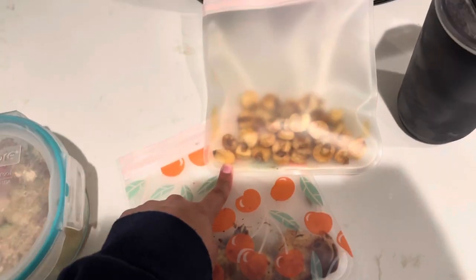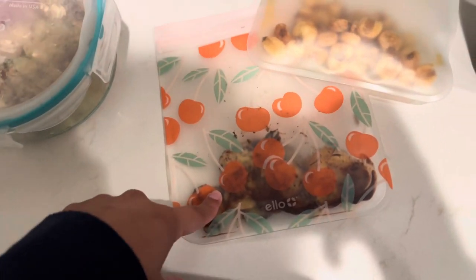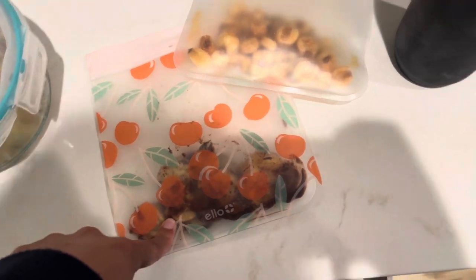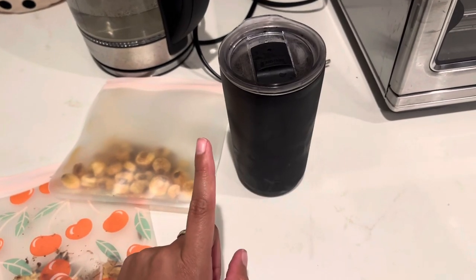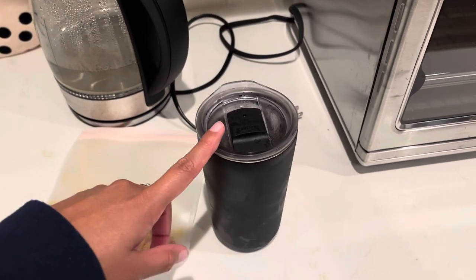And then I pack some Trader Joe's corn nuts, and then these are Trader Joe's chocolate drizzled plantain chips. And then lastly, for caffeine, I pack half of a yerba mate and half flavored black tea.